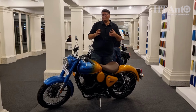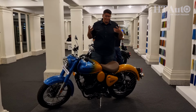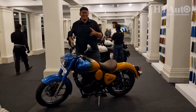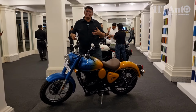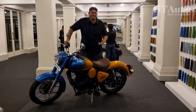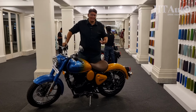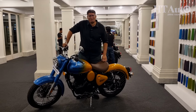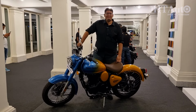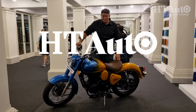Prices aren't known yet for what the Factory Custom program will cost, but very interesting in what the customer gets to do with their motorcycle and how different it is from the standard colors. So definitely something that we look forward to. Prices will be out mostly on the 1st of September, and we'd like to see more of what the brand does with this program.